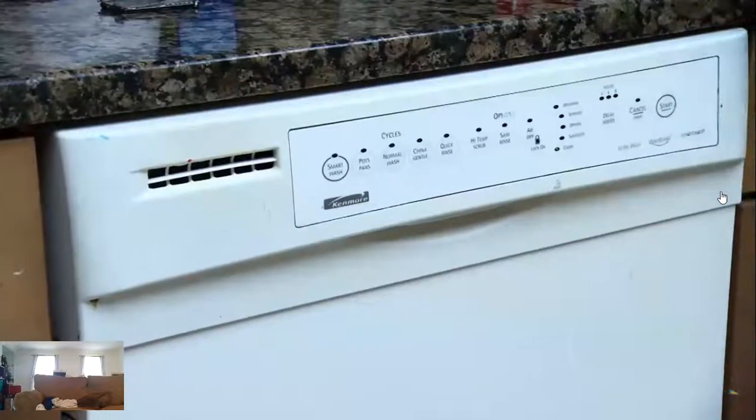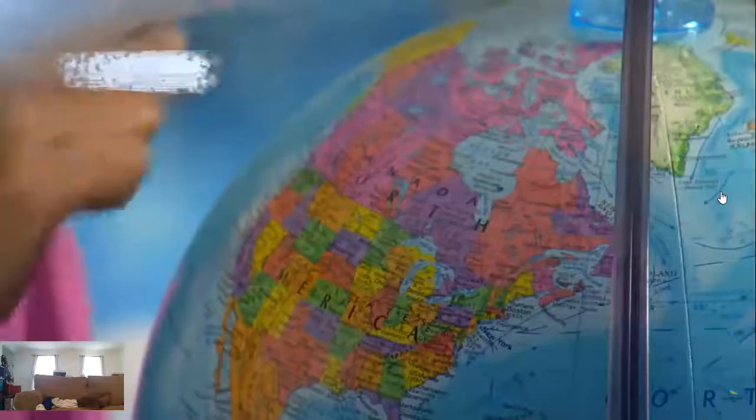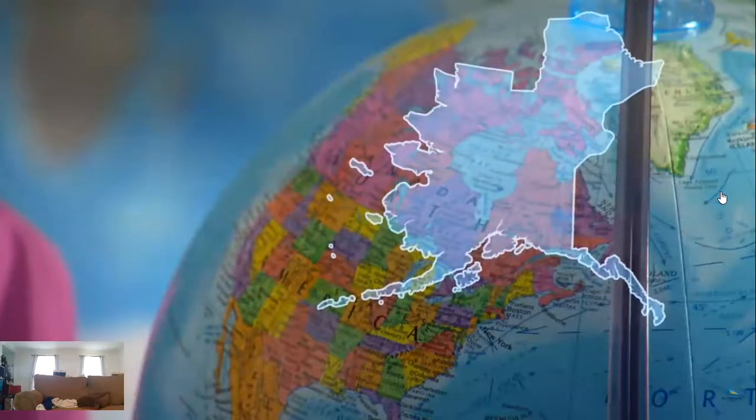By not using your dishwasher's heat dry cycle and by choosing to air dry your laundry instead of using the dryer, that's a significant reduction in your monthly energy use. While you're considering that first tip, also consider this. If you took Alaska, Washington State, and Texas and put them together into one super landmass, that would give you some idea of the amount of summer ice loss from the Arctic in recent years.